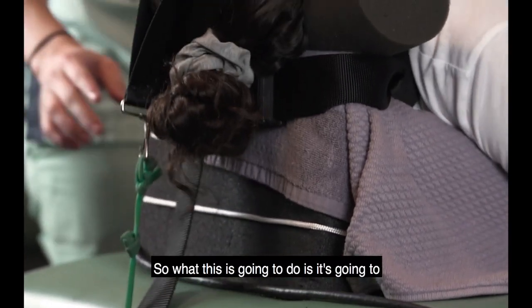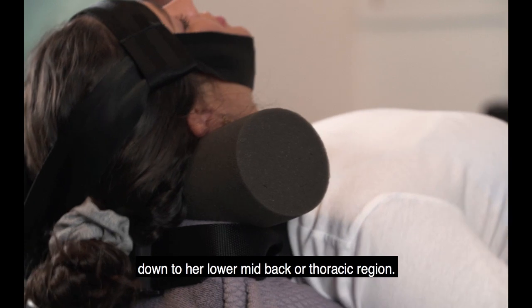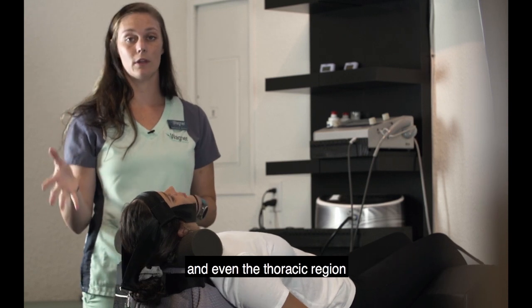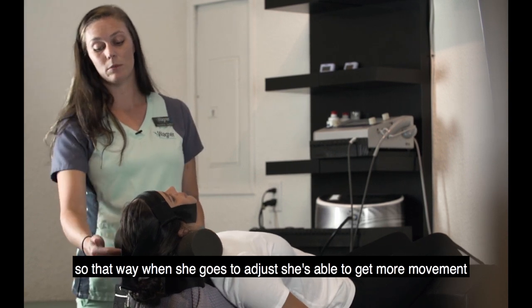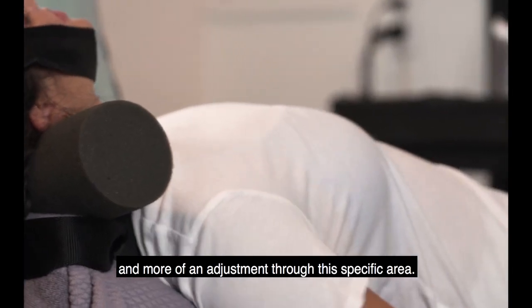So what this is going to do is work all the way from her cervical or neck region down to her lower mid back or thoracic region. A lot of people have the curve that goes up into their neck and even their thoracic region. And what this does is it loosens that whole area up, so that when she goes to adjust, she's able to get more movement and more of an adjustment done through this specific area.